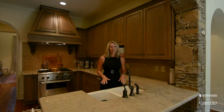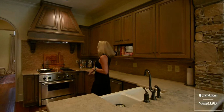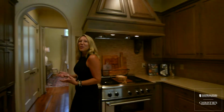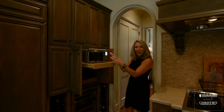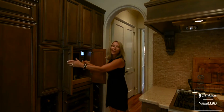This stunning kitchen is truly the heart of the home. The sellers recently upgraded many facets of this kitchen, including the backsplash, this stove hood, and they made great use of space in what's called an appliance garage. You just open it up and here are your appliances at your fingertips. You turn it on and use it, and then when you're done, just tuck it back away.